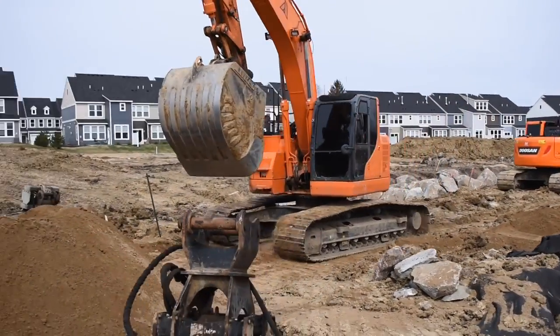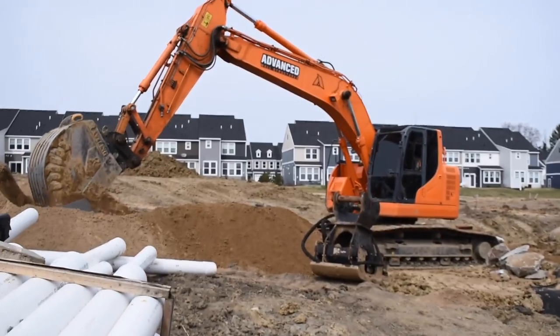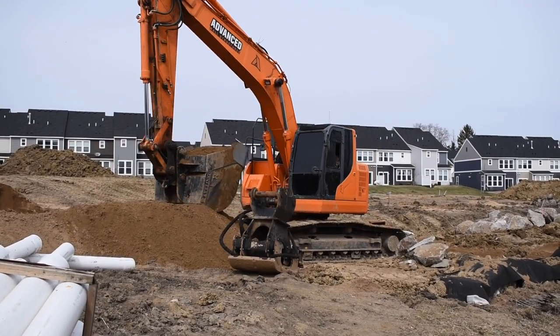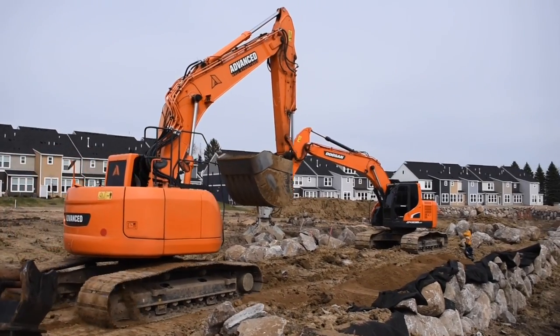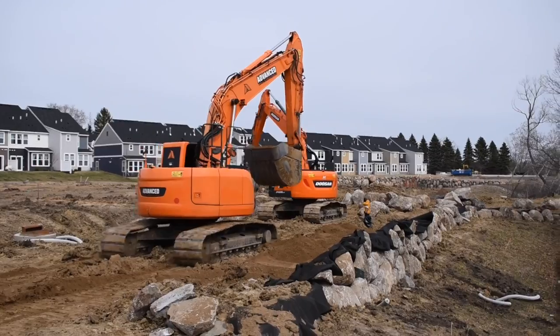So the other day I mentioned that if the guy's operating the tracks with his feet, you know he's probably a rookie operator. Right here you see one of Matt's guys, Mitch. While he's driving up to that pile, he is also putting the bucket out, getting ready to grab a scoop. If your hands are operating the tracks, they're not on the joysticks moving the bucket, getting ready to grab a scoop.